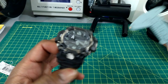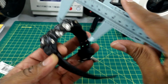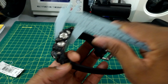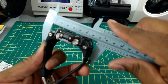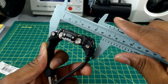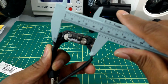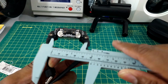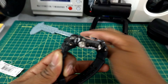Now I'll do a quick measurement on here. At the shortest points, it looks like it's going to be just right around 50. It's about just under 15 millimeters thick. And then the lug at the furthest points where it actually turns down, it's going to say 65. But on the inside, as you can see, it's just over 50, 51, 52. Yep, that's right around 51 or 52. So this is going to fit a multitude of people.